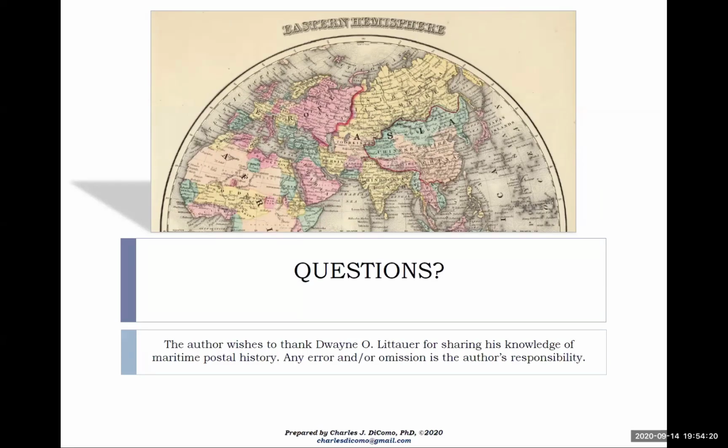He was really mentored by Dick Winter, who really helped me along the way. And Dwayne is really now taking the charge. He's got an amazing amount of knowledge on maritime postal history. I thank the others earlier as well, like Jim Allen and Dick Winter. I passed this by them, but any error or omission, as I always say, is my responsibility.